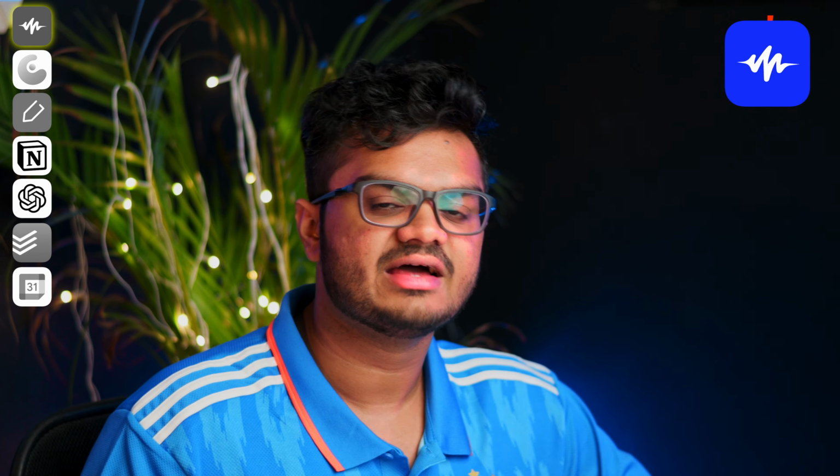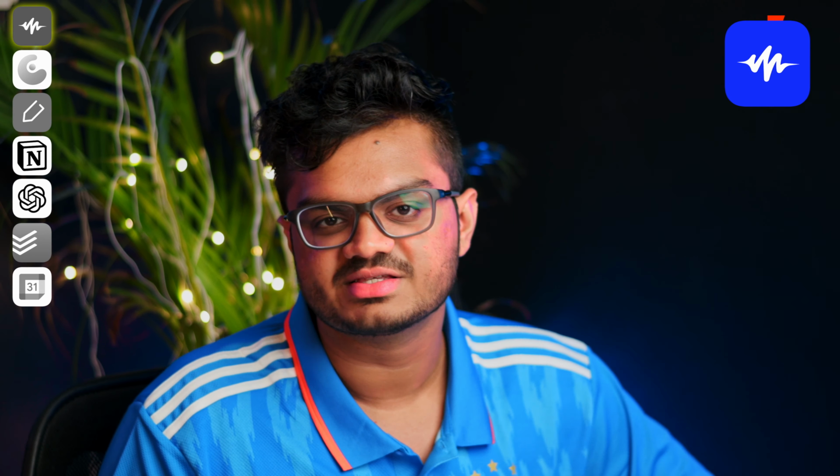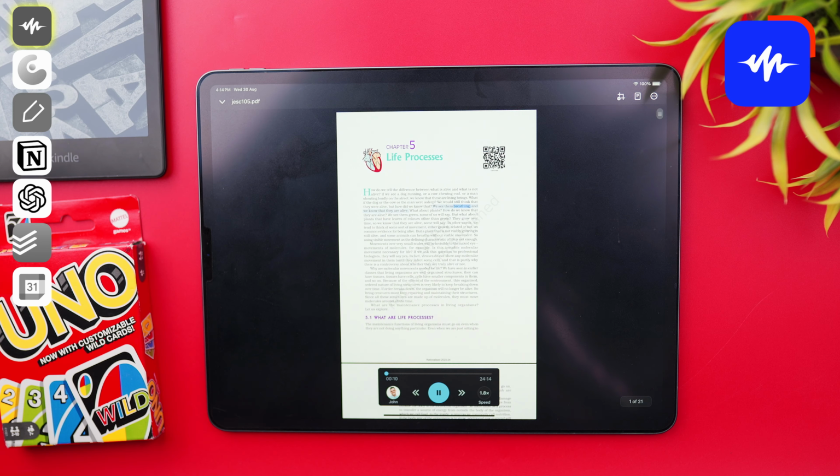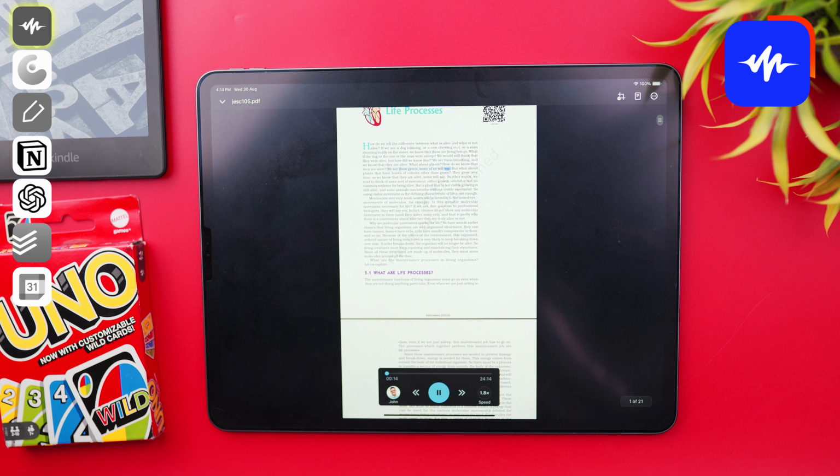Alright, so this is something I really wish existed when I was a student myself. The app is called Speechify. It's basically a read aloud app. You can listen to your books, notes and research papers in the form of an audiobook. As a student, we have to get a lot done in a very less amount of time. In such situations, Speechify can be really useful. You can listen to your books while traveling or while working out.